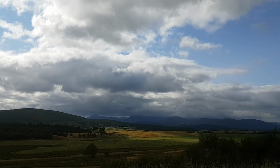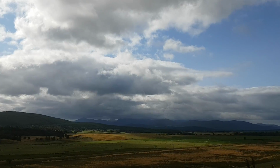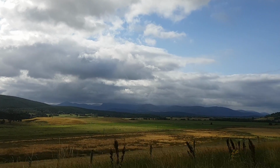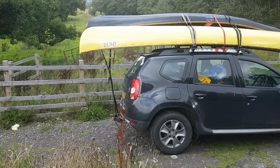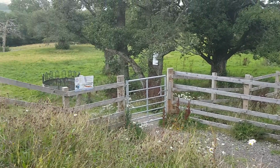We left our camping spot near Spey Bay to drive the 65 miles to our put-in point at Kingussie. We had planned to leave from Newtonmore, but as the river was so low, we thought we would start a little further downriver. The drive takes about an hour and a half.